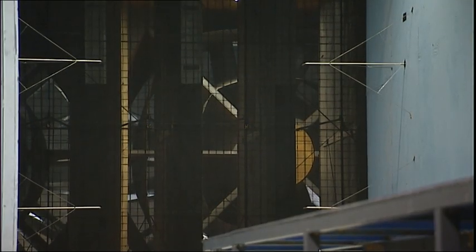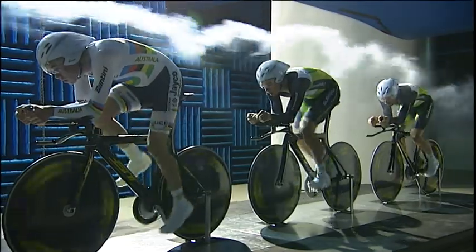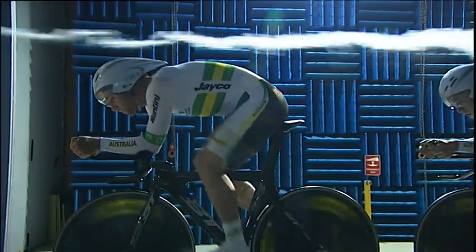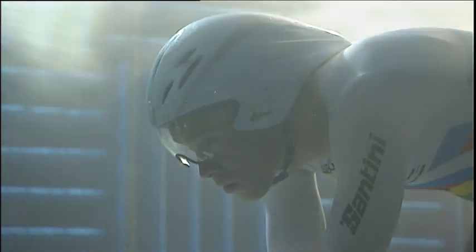The facility's wind turbines send a 65 km/h gale into the faces of these riders, with the simulated smoke blown over the riding formation to give a clear visual of just how aerodynamic the positions and equipment of the team are. The idea is simple, but to be able to engineer all of the equipment required, to be able to gain access to one of the biggest wind tunnels in the southern hemisphere, to be able to work in with the Olympic preparation schedule that these athletes are going through, it's really hard to pull it all together. But it happened, and it's really cool.